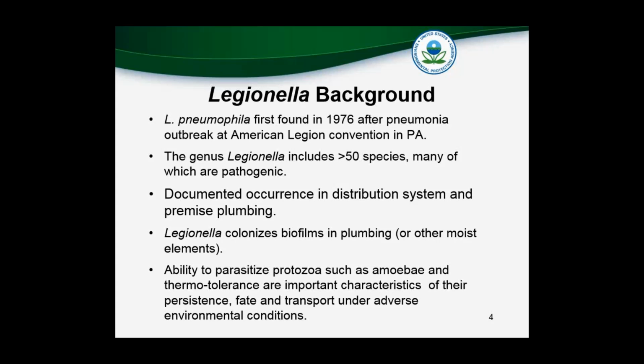Legionella are ubiquitous aquatic organisms that have been found in water distribution systems as well as in premise plumbing. Premise plumbing refers to plumbing systems inside private buildings such as homes, hotels, hospitals, and similar structures. Three important characteristics of Legionella mentioned in the document, which may be critical to their survival in this type of engineered water system, are their ability to colonize biofilms, their ability to parasitize protozoa, and their tolerance of warmer temperatures.